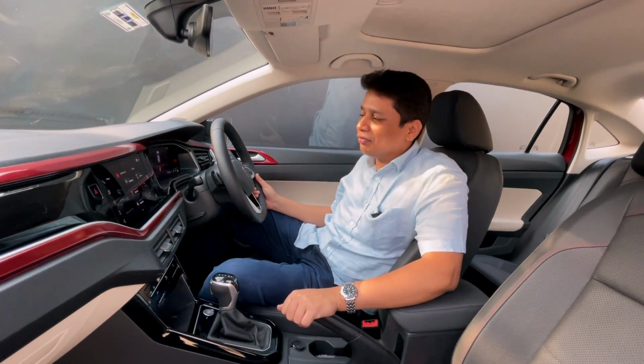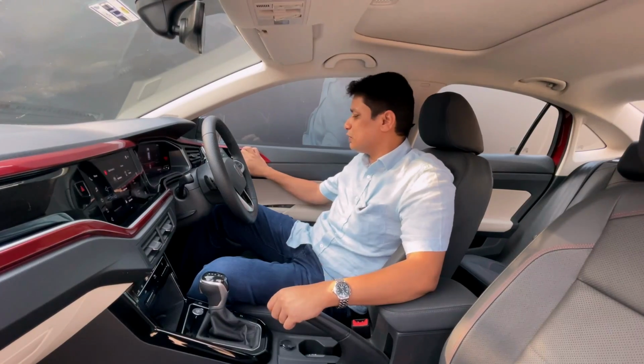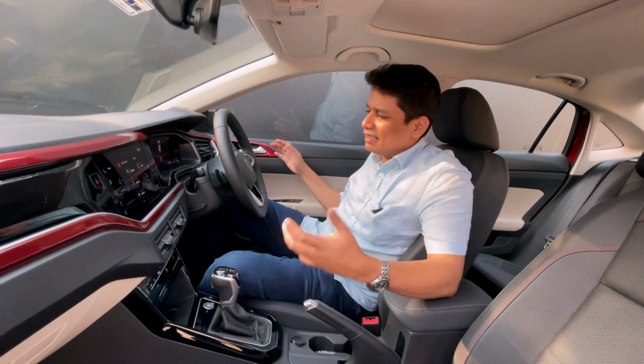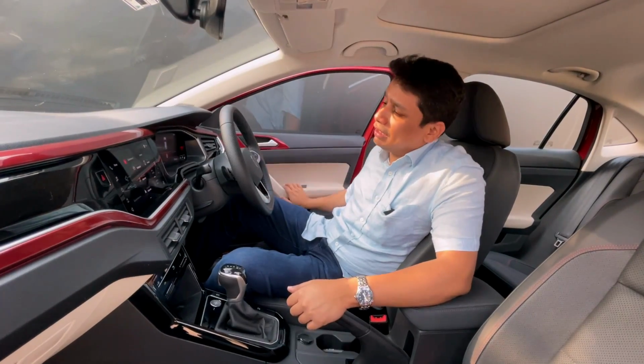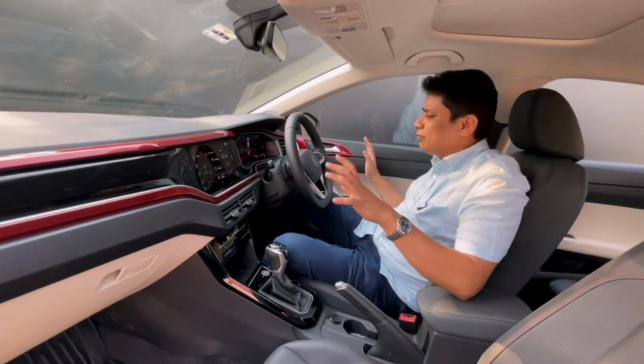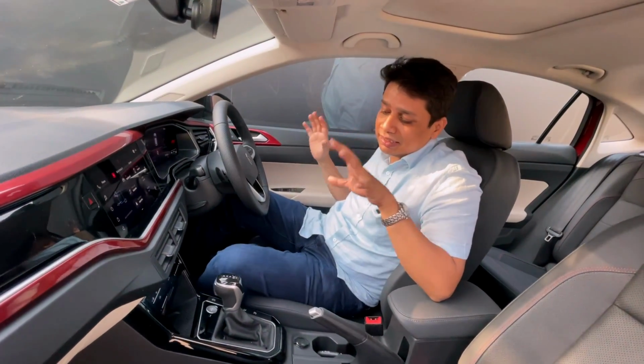Well, so I'm inside the cabin of the VW Virtus, and I have to say that the cabin is a very nice place to be. First of all, what you'll really appreciate about this car is this. Fantastic. And if you open the door, there's a door warning signal, which you just heard over there. Yes. Now you close it and you hear that fantastic sound. It's a very safe car. It feels very safe at least.